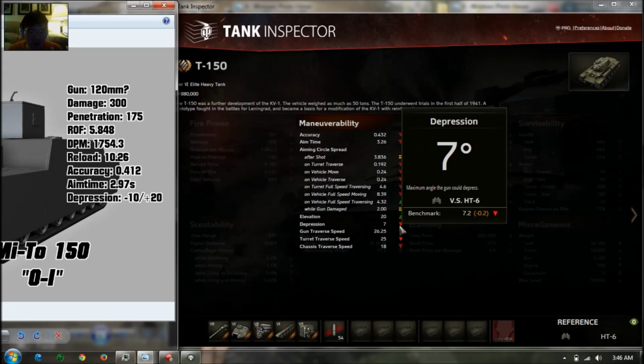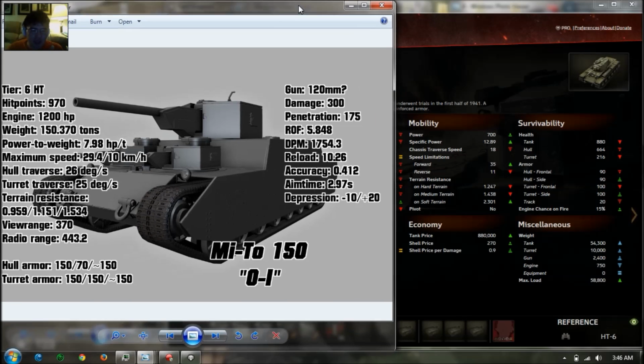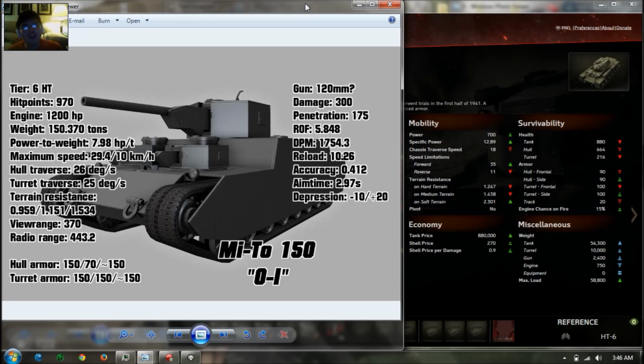Okay, fair. It has very good gun depression to overmatch the roof, even though it doesn't need it, and gun elevation is above average. So the Mito 150 looks like a giant bunker of a tank. It has a lot of armor, 150 millimeters, with a slight sloping of about 20 degrees or even 15. The frontal upper plate could go up to 170-ish, 180-ish millimeters, and it's quite good and effective at low tiers, even against tier 7s.